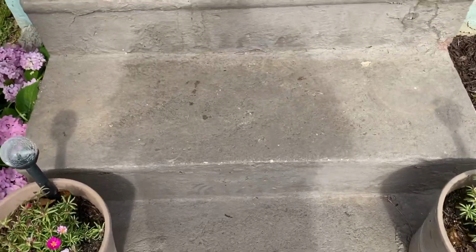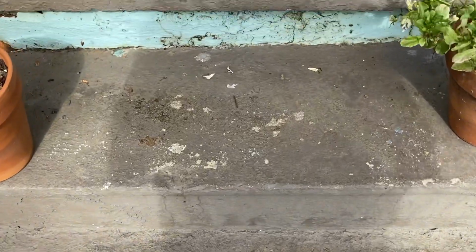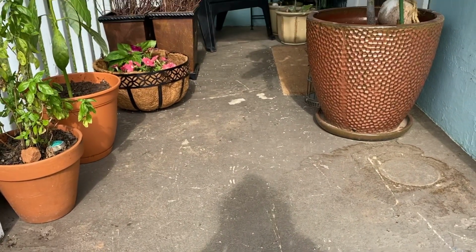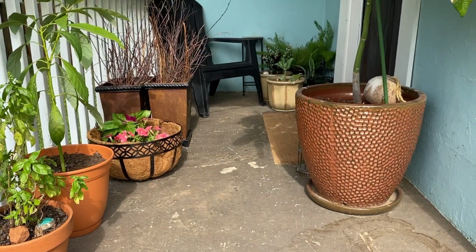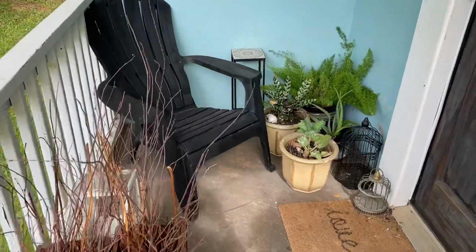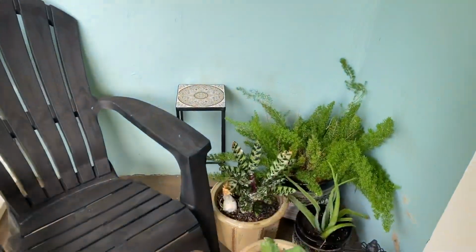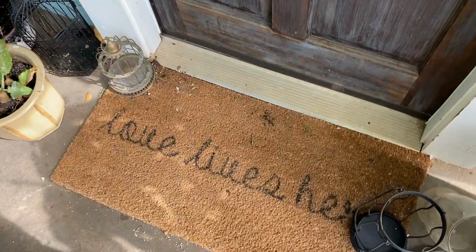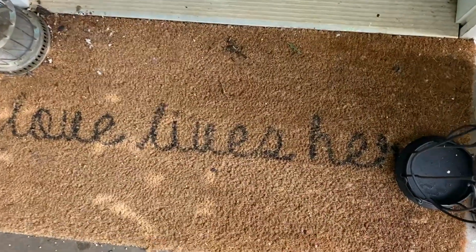Okay, so here is what we are working with. And as you guys can see, we are in some great need of tender love and care. I really just began to neglect this space, and I do not like to do that. So that is why it was time to finally conquer this lovely little front porch.